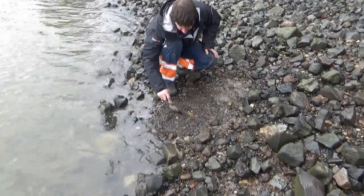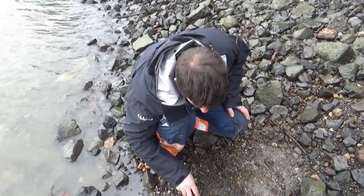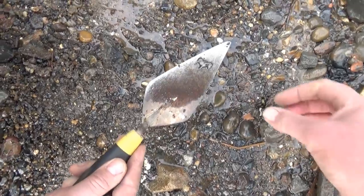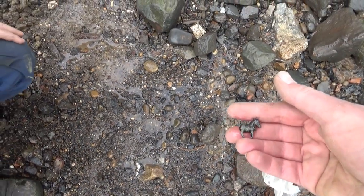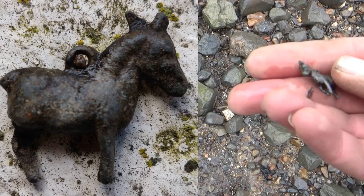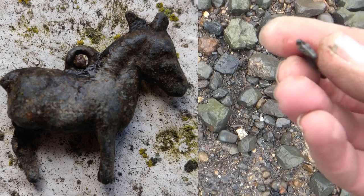So Jules, have you found something? I'm not a horsey person, but... But you found something. Oh, look at that! Oh, that is absolutely adorable. A little horse pendant. That is gorgeous. It's amazing what the Thames throws up for us. Look at that. Oh, that is beautiful. Oh, missing a leg. Isn't it gorgeous? A three-legged horse.